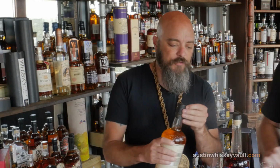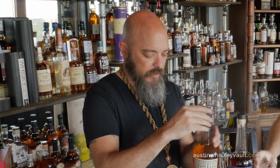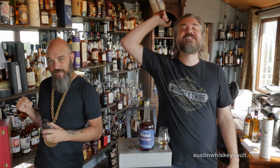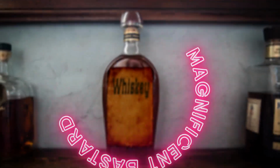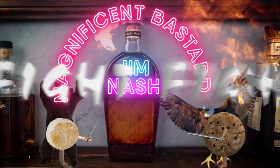Okay, so our next whiskey, not to compare to this one at all, but just because it's one that will be really hard for other people to get, is a gift from Jim Nash. Jim Nash, you magnificent bastard! I did like a Power Rangers move there for some reason.